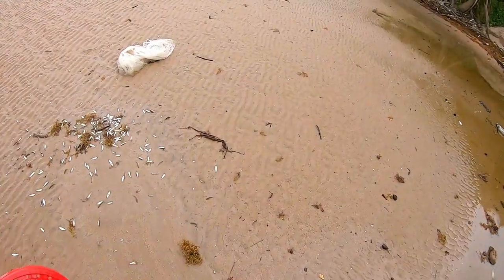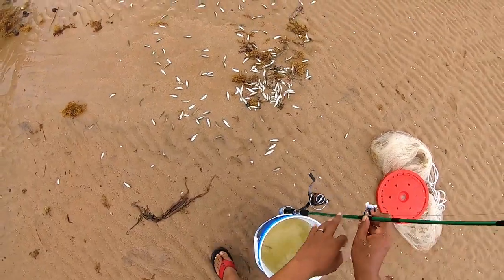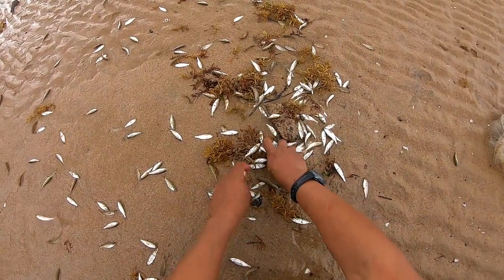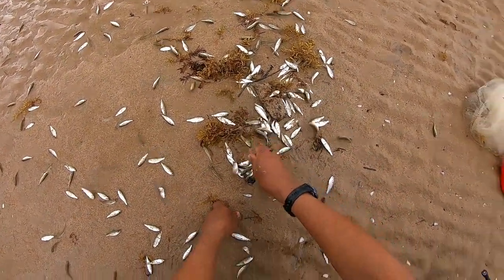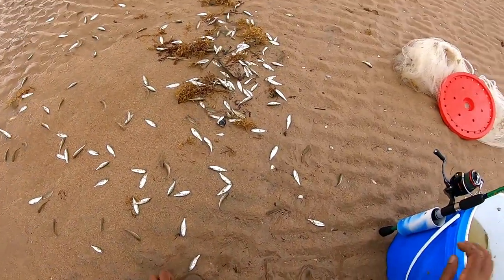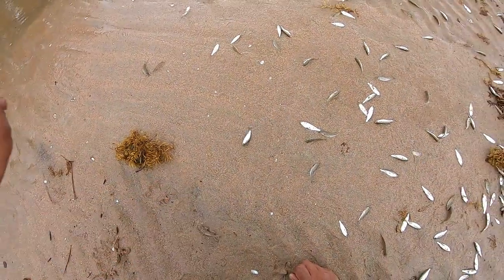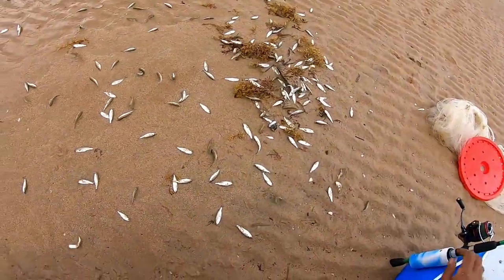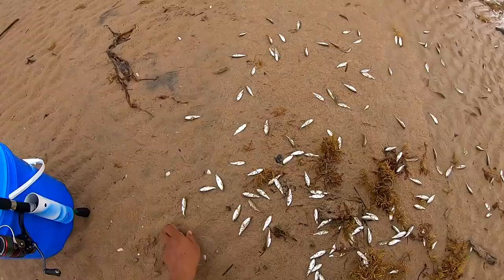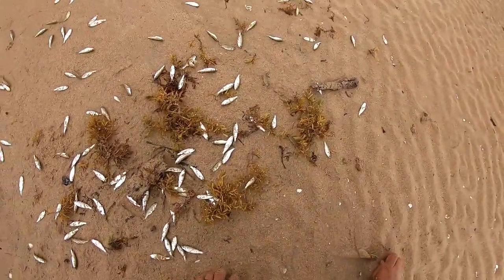Damn it, look at the mullet. The biggest ones. Even if they don't survive, I could keep some of them as bait when I go other places. Throw back the smaller ones. Damn, this is a lot. Alright, I think I'll have enough for bait there. Go and throw back the rest of them as fast as I can.